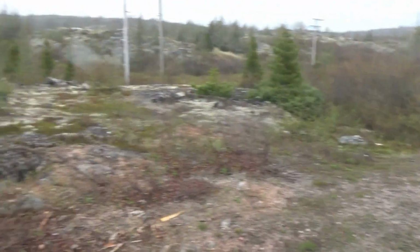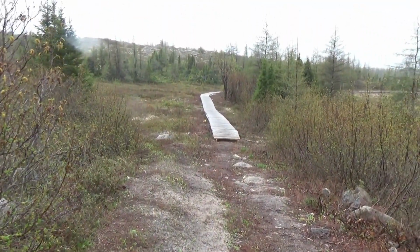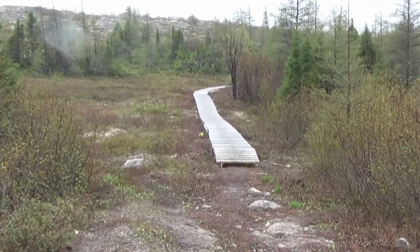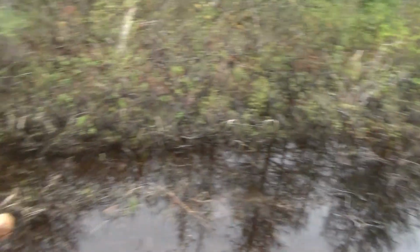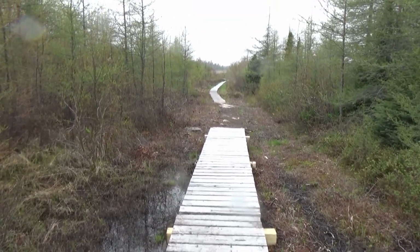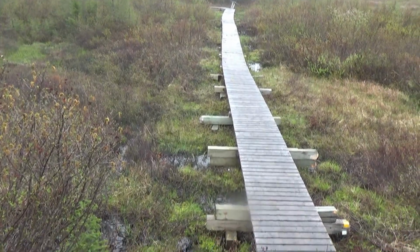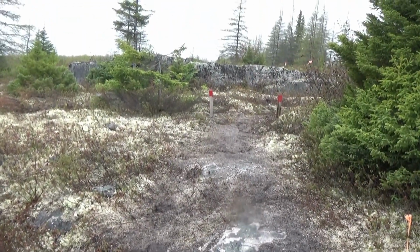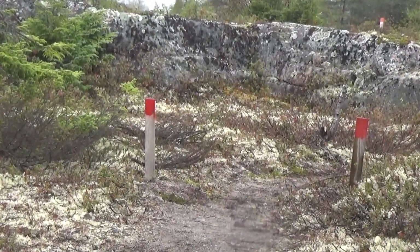So you just keep walking the way the signs tell you to, and you'll come upon this little boardwalk. The boardwalk is in several segments, mostly to get you past the kind of bad areas for walking. And when the boardwalk finally ends, you go up over these rocks, and then above there you go off to the left and look for those posts like that.